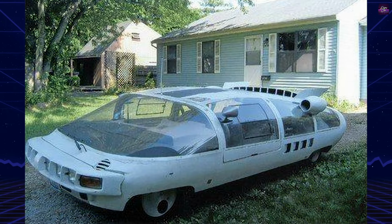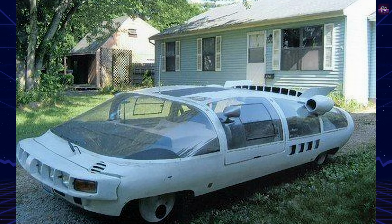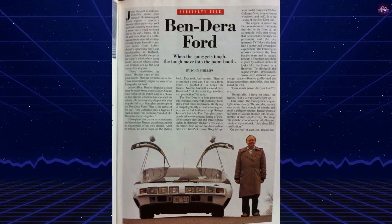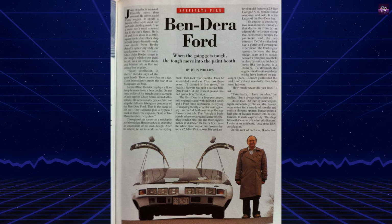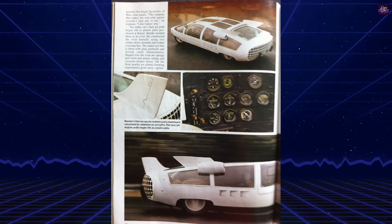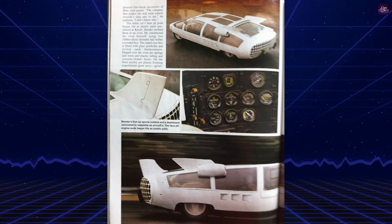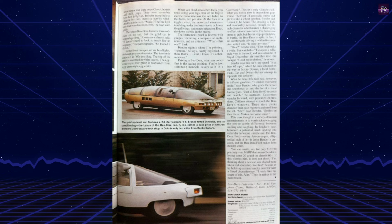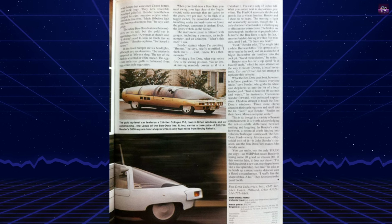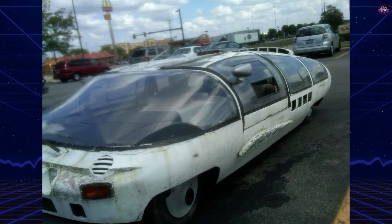The first Ben-Dera, finished around 1988, was based on a 2.3-liter Ford Pinto four-cylinder engine, which Bender mounted mid-chassis. He reused the Pinto's front subframe and rear axle, adapting them to fit beneath a custom tubular space frame. The outrageous body was hand-built from fiberglass, designed with large windows, decorative turbines, roof fins, and 6 headlights, 4 of which were non-functional. The doors opened gull-wing style, in a nod to the Mercedes-Benz 300 SL.